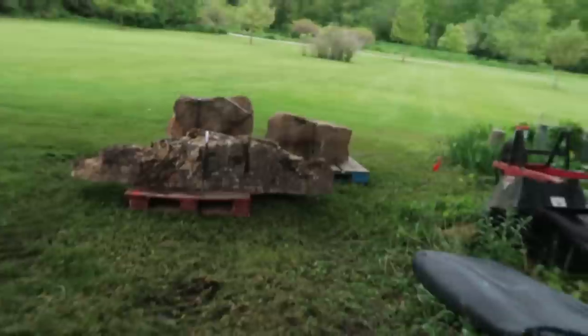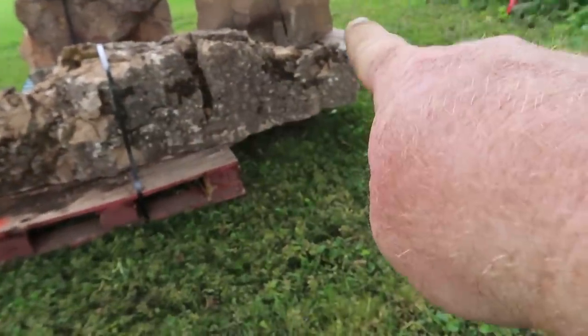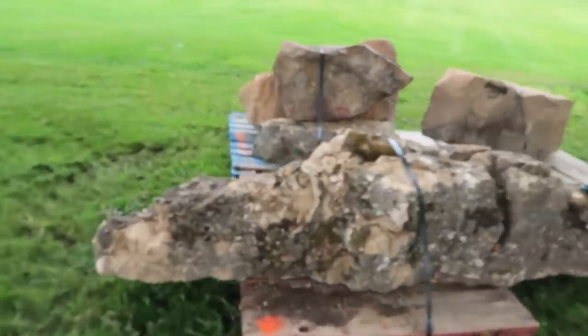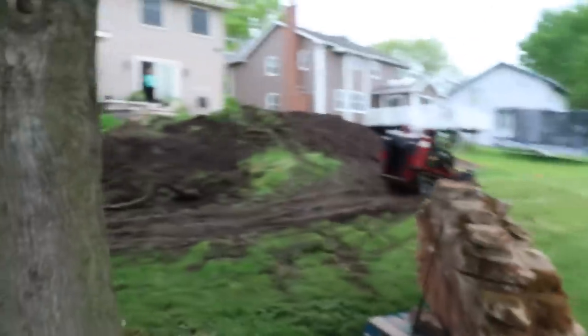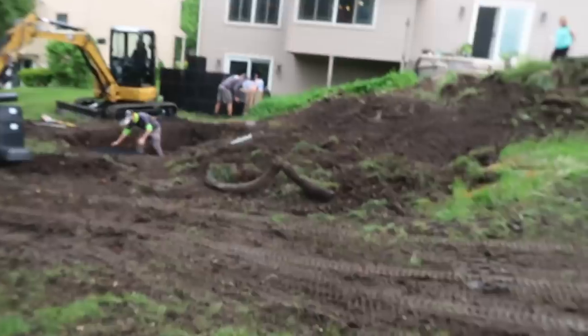Check out this rock. God, I love the natural high spot in the middle. Little low spot there. 100% we'll use that for a waterfall somewhere. Love this rock. Probably one of my favorites. It's just so cool. And all of this is being used up in here.